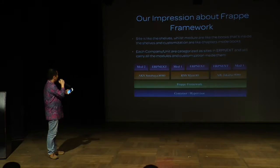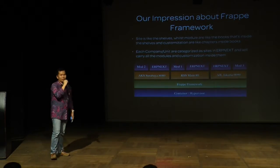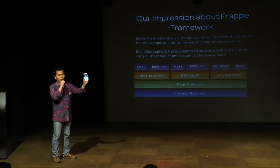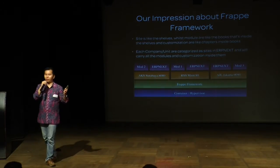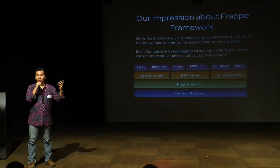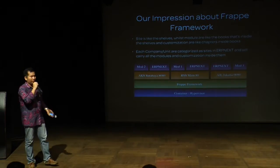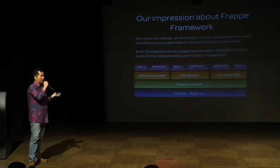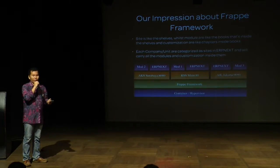Basically, if it's a framework, then it's like a space, and the site itself is like the shelves, and the modules are like the books. So you can have different shelves in one space, and every book in one shelf has a different title, and you can have different things inside that book. So basically, Frappe framework is a very flexible framework that you can use for any kind of business need. You can customize it at any point, but it still stays in one framework. That's my impression of it.